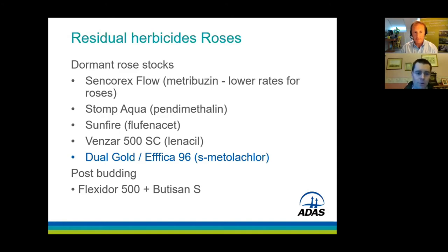Also Stomp Aqua, Sunfire, which again we said was fairly new for yourselves in Ireland. It's good on grasses, so good to have in the mix. Good old Venzar 500 SC, which is lenacil. Also, Jewel Gold or Afikos could be considered to add to the mix. We can only use it in the summer over here, so we're a bit different. So I don't have experience of using it at that time of year, but you could try it on a small area and see how it performs with those others.